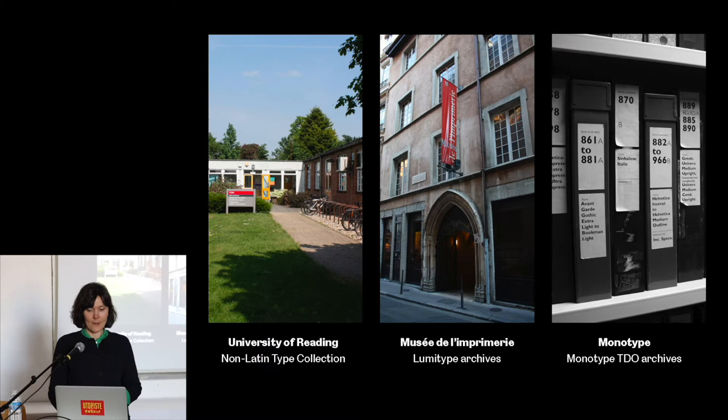It was an opportunity to undertake what is called, I think they still exist, Collaborative Doctoral Awards, which is a funding scheme from the Arts and Humanities Research Council in the UK. The basis for that funding is to have a partnership between an academic institution, so in this case Reading, and some non-academic entities. So for this project it was with the Musée de l'Imprimerie, the printing museum in Lyon, and to some extent as well the Monotype company and their archives more specifically.